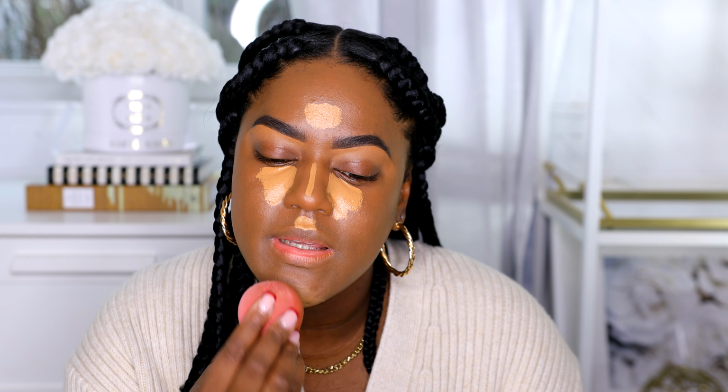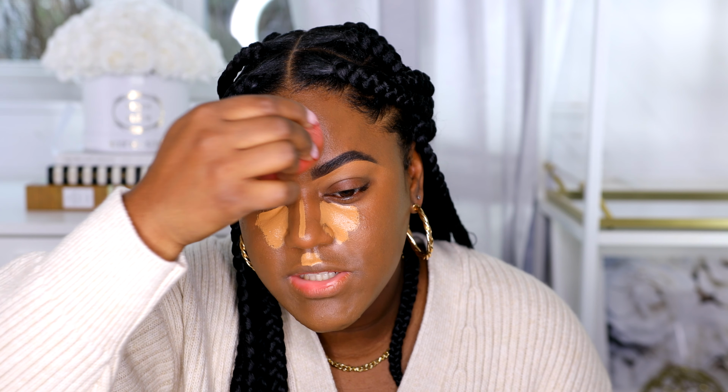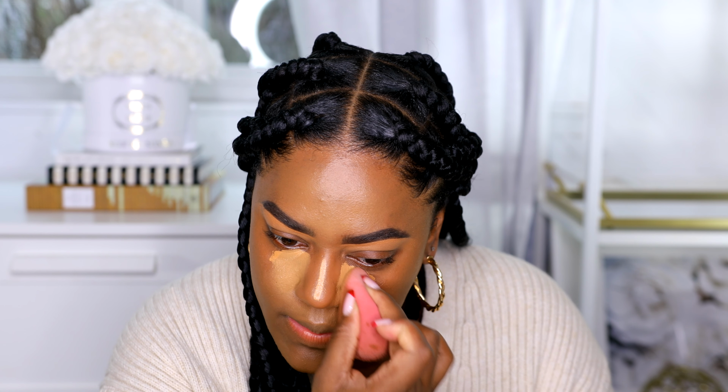Okay, so we're going to blend it in, of course. Although this concealer is hydrating, it does dry off a little quicker than other hydrating concealers. But I love the formula. I think I love this formula better than the matte one. It's a nice concealer. And since we're using ELF, I figured I would use an ELF concealer.